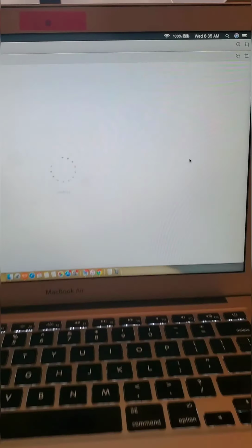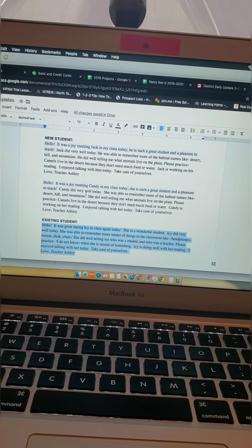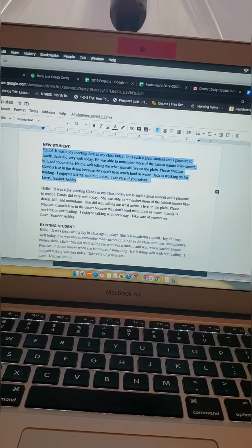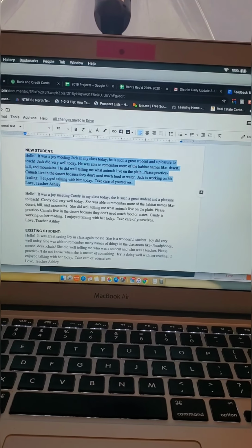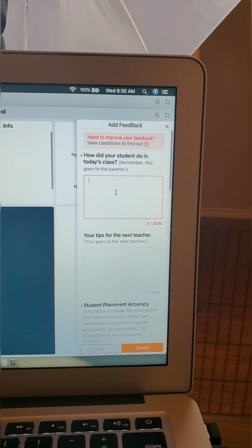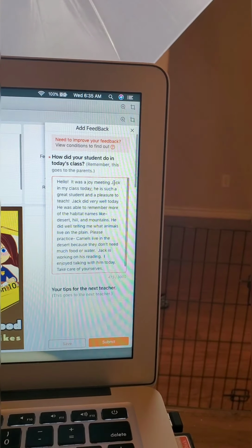This takes you back into the classroom. I have a whole template of feedbacks that I keep in a Google Doc. This was a new student, and it was a boy, so I just copy my little template here. I go back to my feedback, and this is how I fill this in. Really quickly, I just drop it in there. Obviously, I changed the name.